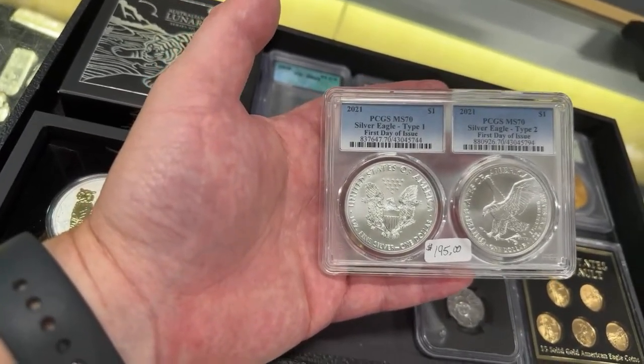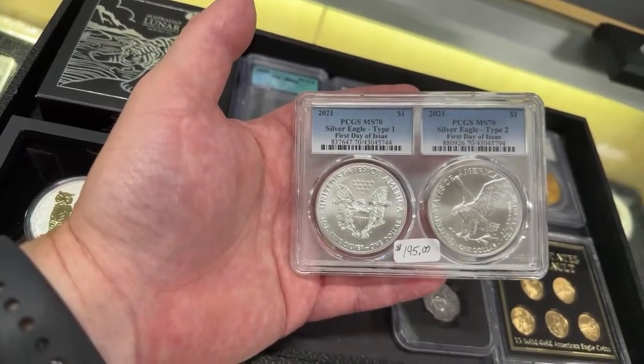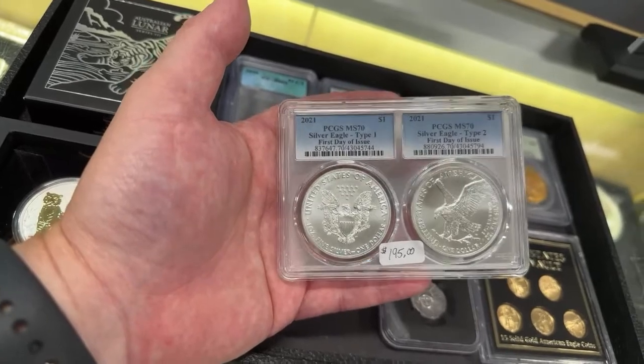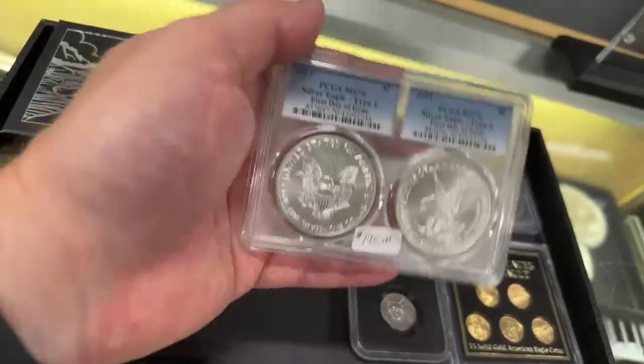Junk silver walkers today are 20.5 times face. So they're $10.25 per coin. Works out to about five-ish dollars over spot right now. But anyway, I really like this piece.